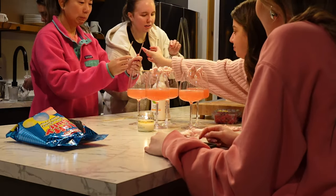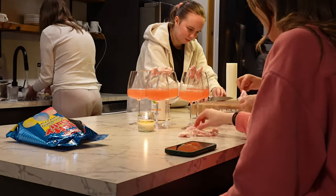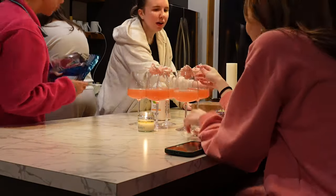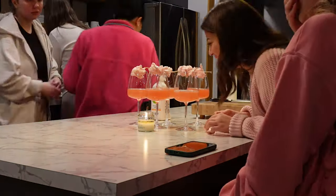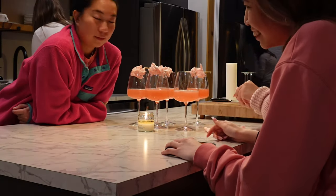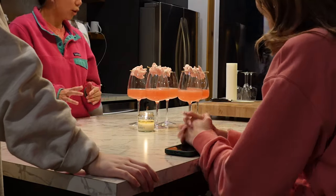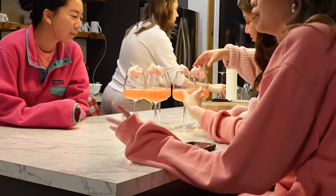So for tonight, we wanted to make a drink that was a pink drink. So honestly, you cannot ask me what's in it, but we tried to put cotton candy as decor. And what was in it was a puree of raspberry. Turns out, I'm allergic to it.